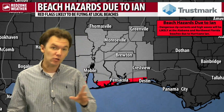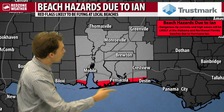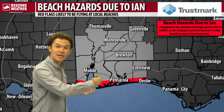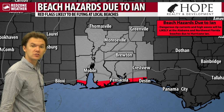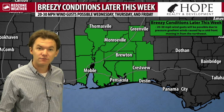Let's shift gears and talk about local impacts here in South Alabama and Northwest Florida. We will have rip currents at local beaches, even though the core of Ian will remain to our southeast. It does look like high waves and rip currents will be a concern at the Alabama and Northwest Florida beaches.